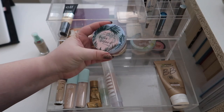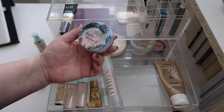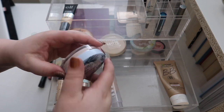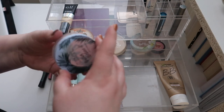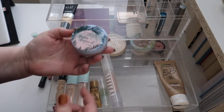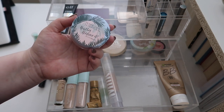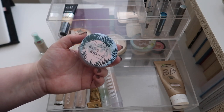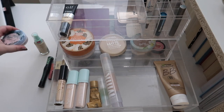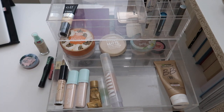Same with the putty primer. It's a unique putty primer in that it's a little bit more oily and not as stiff in texture as the other putty primers I've tried. But let me know if you wanna see a video comparing this to the other affordable putty primers. Makeup Revolution has one, e.l.f. has one, and then I think I still have a mini of the Tatcha one, if you want to see a full video comparing those.